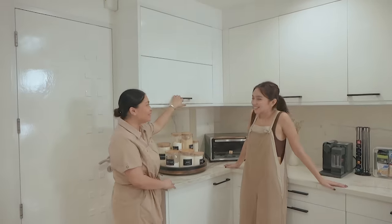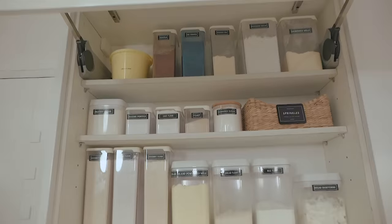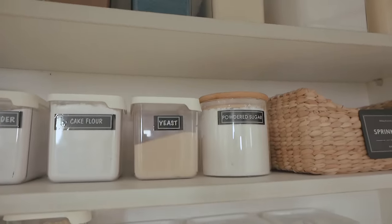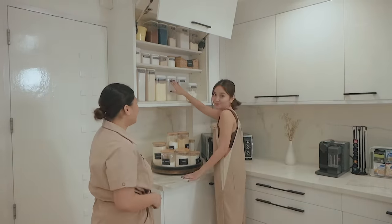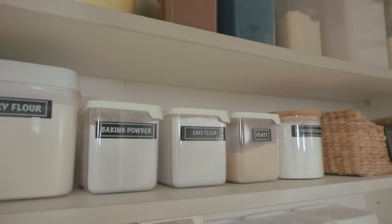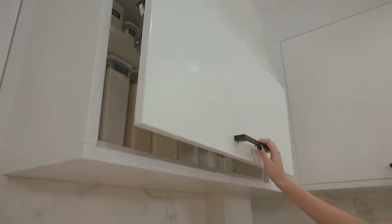Uh-huh. And then ito na. Ito yung team effort namin ni Kath. So, yan. So, more baking ingredients. All dry ingredients. So, si Kath yung nag-label ng mga yan. Yun ang participation ko. Ako yung nag-label at nag-diket. At nag-diket. Okay siyang investment, right, Miss Issa? Because you can use label makers sa kitchen also if you have kids, sa mga things nila.